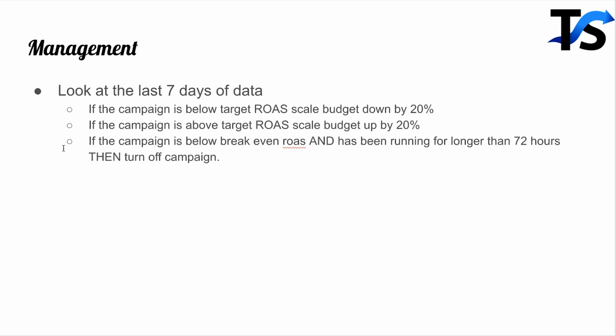You've tested this creative at a creative testing level. You know it works. So then you duplicate it into these higher level campaigns. So you know it works. It just needs, Facebook needs a little time. So make sure it has run for a full 72 hours, and then only then you can turn off the campaign. If it's not hitting your break-even ROAS at least, and it's run longer, then turn off that campaign.